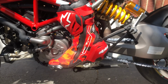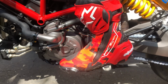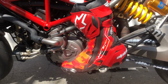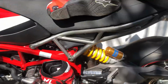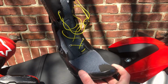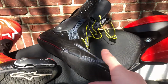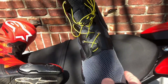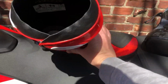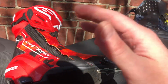Are they a little bit overkill for the street? Yeah, but they look dope as fuck, so it doesn't really matter if it's overkill or not. If you want to wear something, just wear it. Again, inner booty construction. You stick your foot in there, lace it up, Velcro it, and then you can go ahead and slide the boot into there and zip it up.